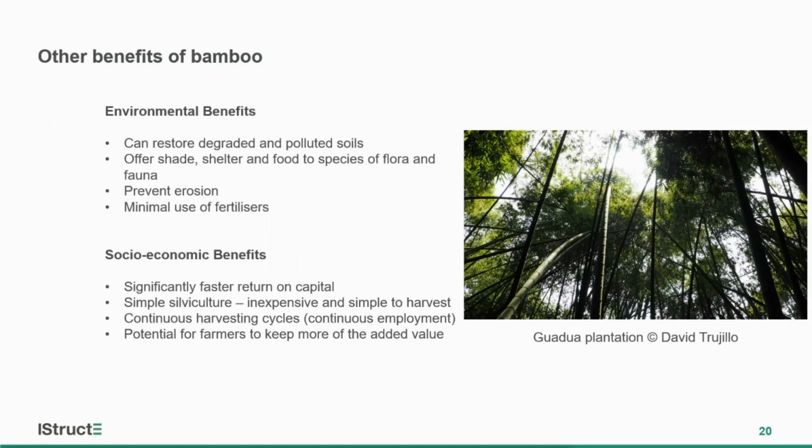Again, I'm giving references so that people can look at further sources, but I would thoroughly recommend listening to Arif Rabik and the 1,000 Villages project if you want to see the amazing socioeconomic benefits that bamboo can have.